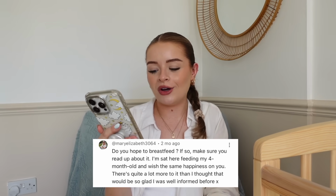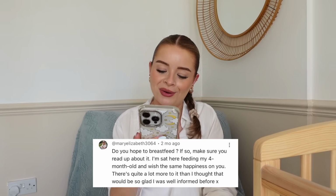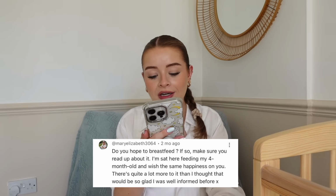Somebody else has said, do you hope to breastfeed? If so, make sure you read up about it. I'm sat here feeding my 4-month-old and wish the same happiness on you. First of all, congratulations on your 4-month-old. There's quite a lot more to it than I thought. So glad I was well informed before. I am planning to breastfeed for sure.